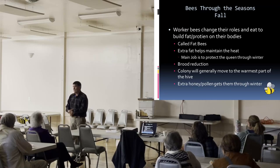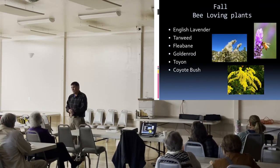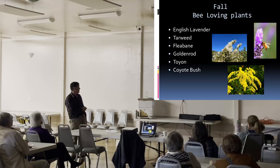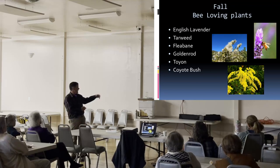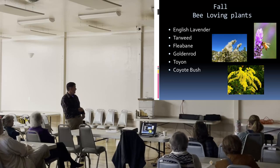It is poisonous. It causes their wings to curl, and so they can't fly. So the bees are pretty smart. They figure out that they're not supposed to eat that, but if they have nothing else, they'll go after the buckeye. I actually have a list of different plants on here, too. There's flowers that are blooming, the coyote bush again, and then tarweed and English lavender. All bloom in the fall also.